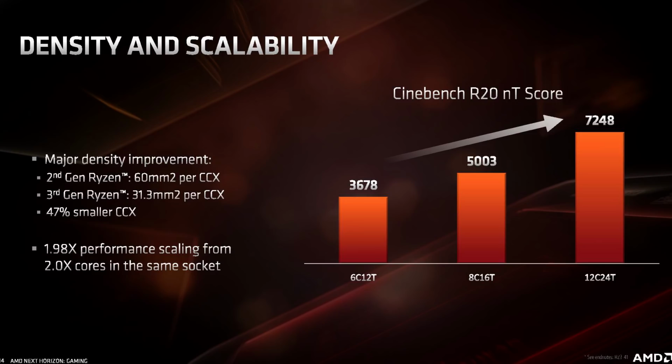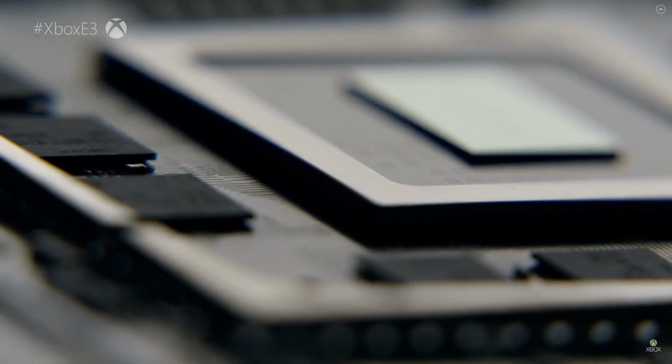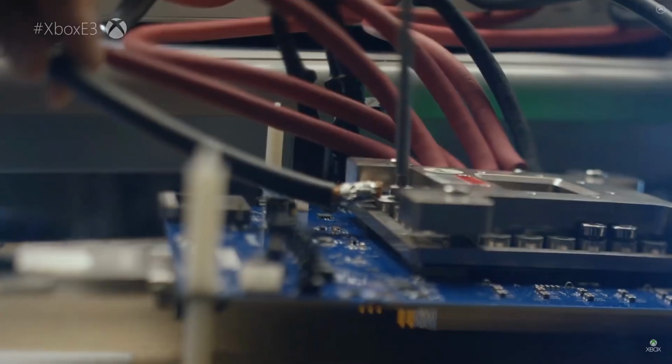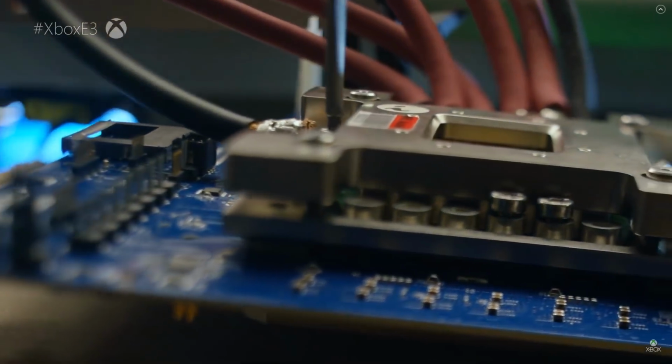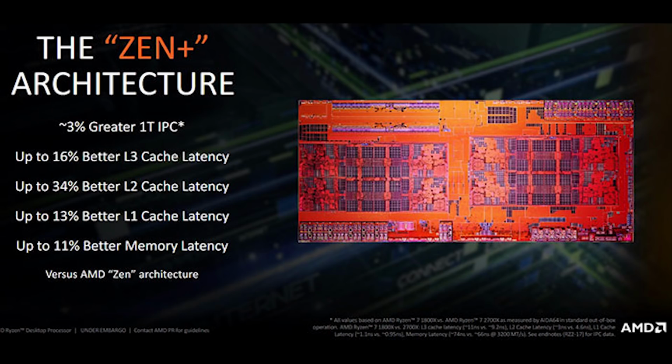But here's the other thing, and worthy of discussion. 74 mm squared is with 32 megabytes of level 3 cache for the 8 cores. It makes you wonder if custom designs such as consoles may get away with less level 3 cache to reduce this size. In performance scaling, AMD claim that we're going to get 1.98 times versus twice the core count. Zen to Zen Plus saw some modest changes, reducing latency for caches, tweaks to memory controllers, slight clock speed increases and so on. But it's definitely not true for Zen 2.